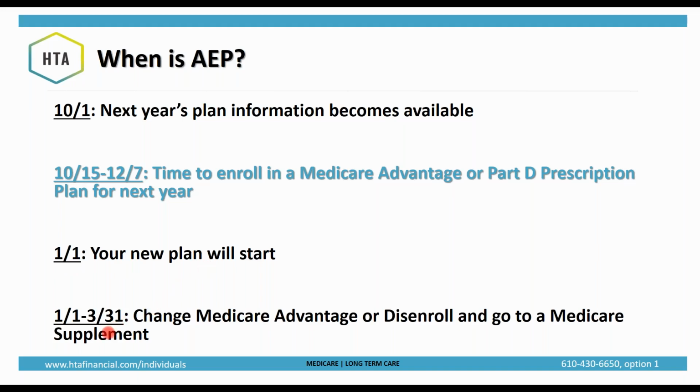Now, there is one other opportunity. It's kind of the catch-all. What happens if I went into a Medicare Advantage plan and I don't really like it? Or what happens if I have a Medicare Advantage plan and I want to go over to a Medicare supplement? You will get one other opportunity in the first of the year to either change your Medicare Advantage plan or disenroll from it altogether and go back to a Medicare supplement, but you will not be able to change prescription drug plans during that time. So if you're in a standalone prescription drug plan, it is very important you address that during the annual enrollment period.